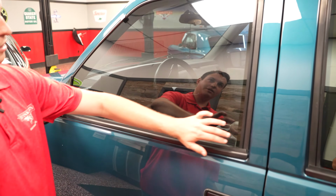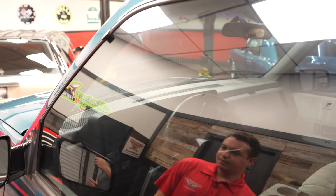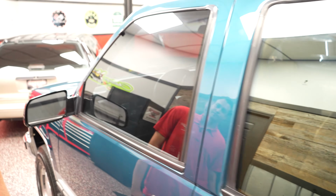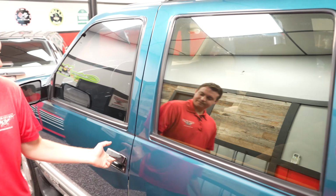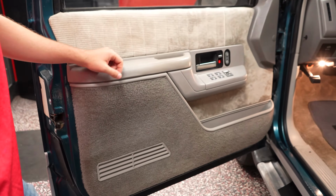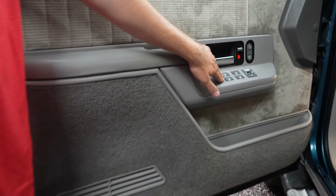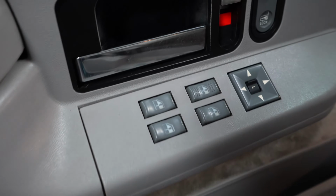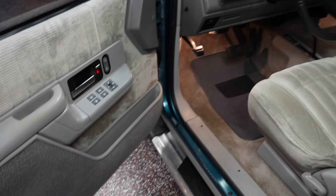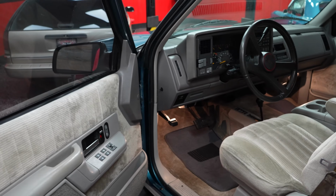Before I open the doors, take a look at the glass. All the rubber moldings, the weather stripping is in good shape. There's no cracks, no chips, no scratches on the driver's side glass. Very nice. So, on your driver's side door panel, there's no rips, there's no tears, it's not bulging out. Take a look, you also have all your buttons. It's very common for the buttons to be missing, to be faded, cracked. But power windows, power locks, power mirrors. Beautiful.